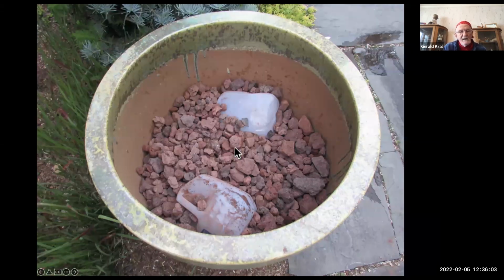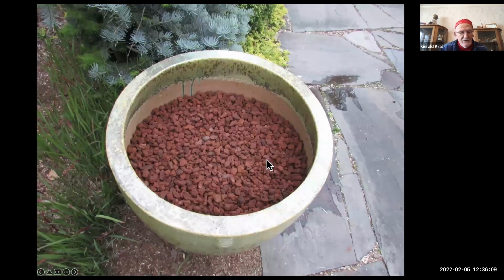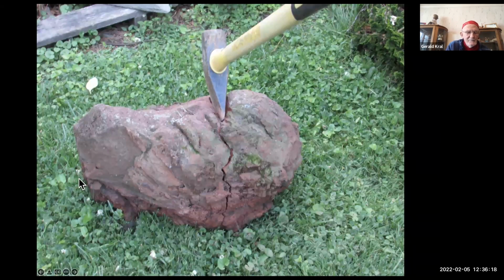I barely cover the jugs with lava rock, and then I use lava pebbles to cover the containers. I try to give myself 15 to 18 inches here for my rock garden soil.